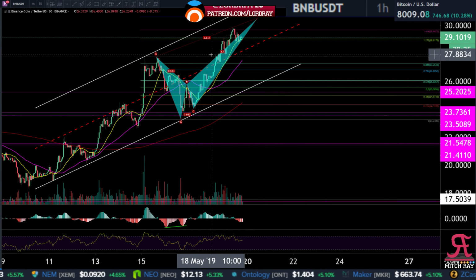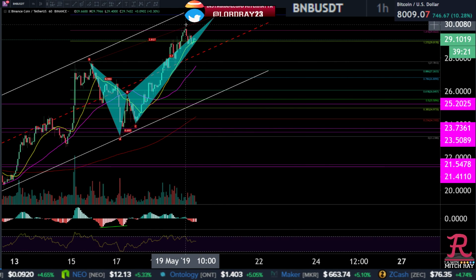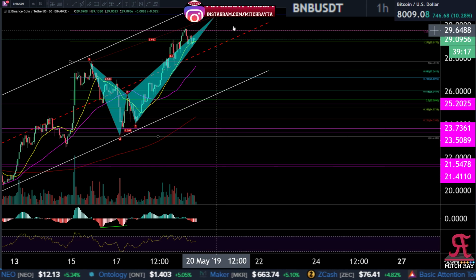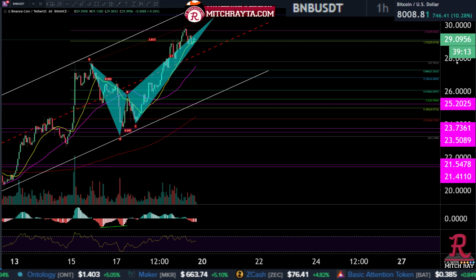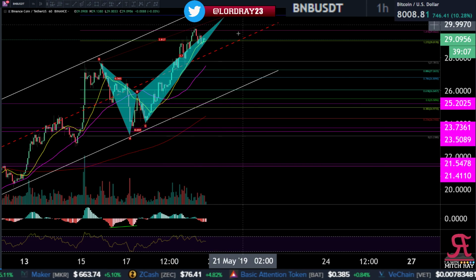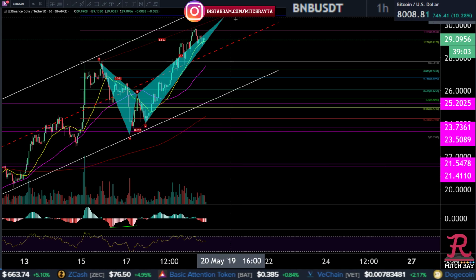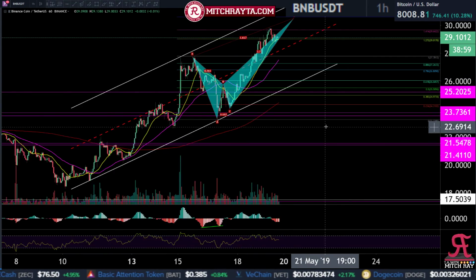Here's BNB to USDT. Hit the 1414 and no higher. 1618, still waiting for that, up at like $30. Probably should see $30. I mean, you're at $29 now. Psychological rounded number of $30. You could probably expect that before selling off. But again, that's a 1618 fib extension, so that gives you more reason to believe $30 could be really tough to break. All right, nice uptrend.